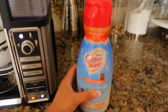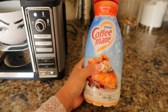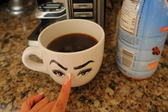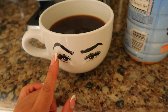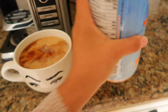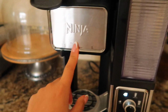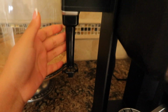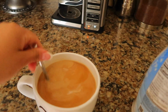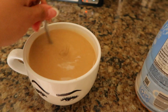All right, so I'm gonna make myself some coffee, but I wanted to show you guys what creamer I use. I use the Coffee Mate by Nestle. It's the pumpkin spice. I'm not sure where I got this mug, so if you do want to know, I'm not sure, but I'll try to link it down below. I like to add a lot of creamer, as you can see. And this is the coffee maker by Ninja. It also has a frother on the side. So it's just super easy and fast. I think I made a lot of coffee today, but I'm just going to stir this a little bit.